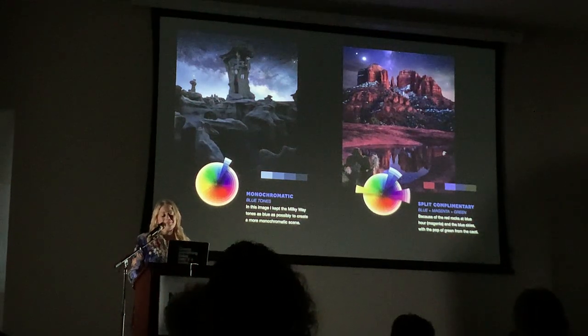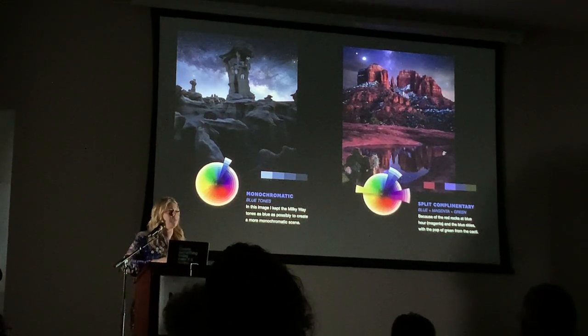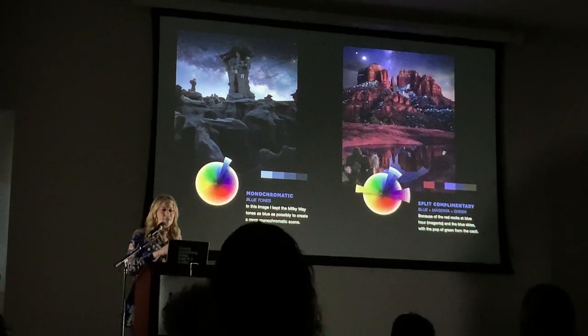But basically, because I have this cactus in here, it turns it into a split complementary. If I didn't have this cactus here, it would be more along the terms of a dyad. So because I prioritize that cactus in my composition, I'm now changing the color harmony throughout the image in the field.